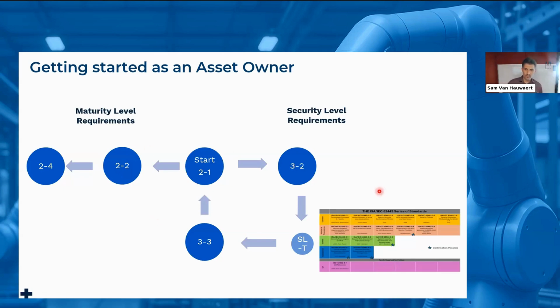Me as an asset owner, I will typically always start with the 2-1. 2-1 is my management system. I'm going to define the rules of the game, how I'm going to do it. I'm going to talk about awareness, about training, about getting people on board, about this is how we approach the management system. And typically we've gone from 2-1 straight to a risk assessment, defining a security level target, and implementation, and we were done. That was basically most of the time the cycle. 2-1 management system, risk assessment, target, implementation, end of story.